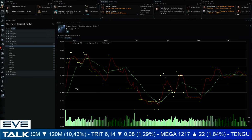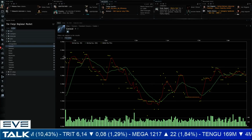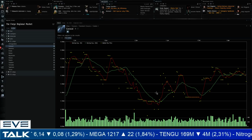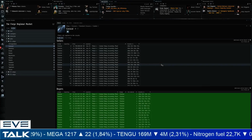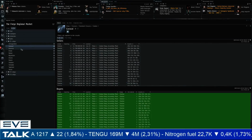The Caracal may look like some swings here, but keep in mind this is between 11.2 and 12.2 million, so less than 10% swing on the Caracal from the very top to the very low in 6 months is actually quite all right, and it's good to see more supply coming in the last 24 hours, despite a bit of pressure on the price and decent availability for the ship in general.